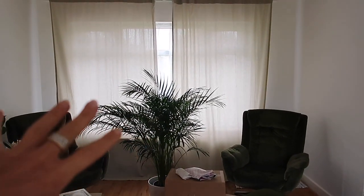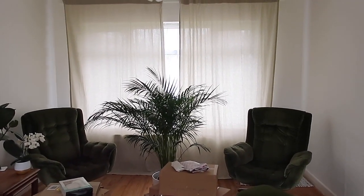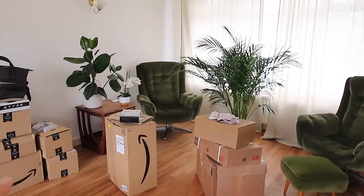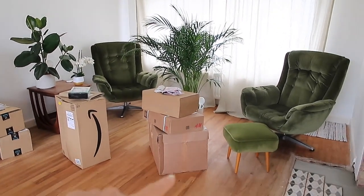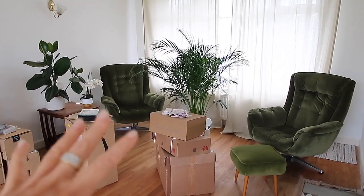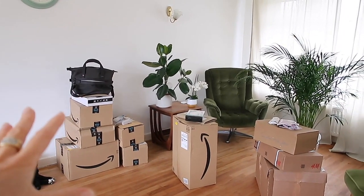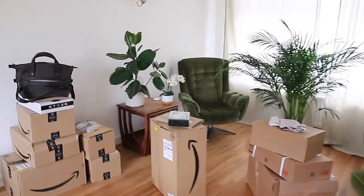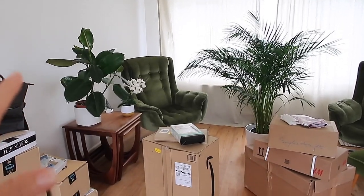I have moved that plant. I think that plant over there is very, very beautiful. I really love this setting. Sorry for the boxes, but as I showed you in my previous video, I still have a big Zara Home, H&M Home, and Sophie Allport to unbox. And then I've got plenty of Amazon homeware to unbox with you, but I won't have the time to do it now, so it may have to happen in another video.